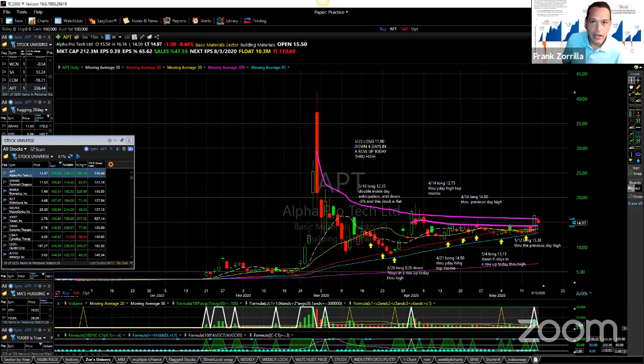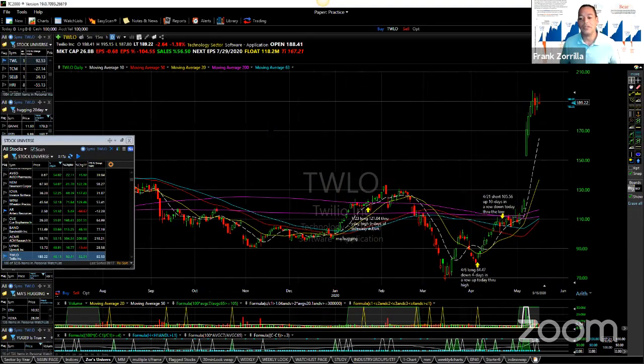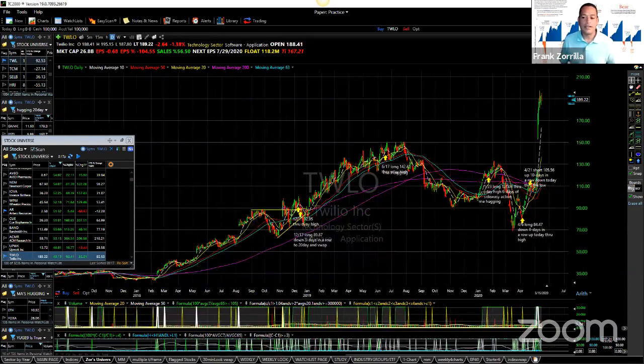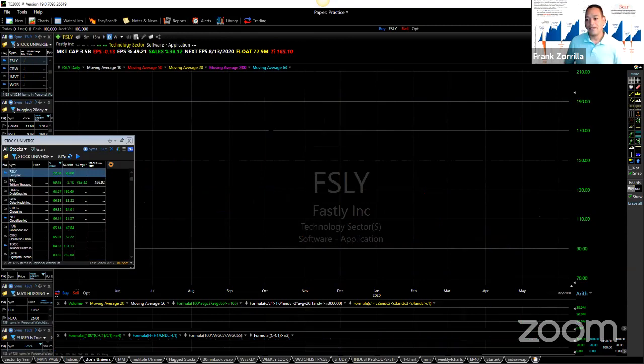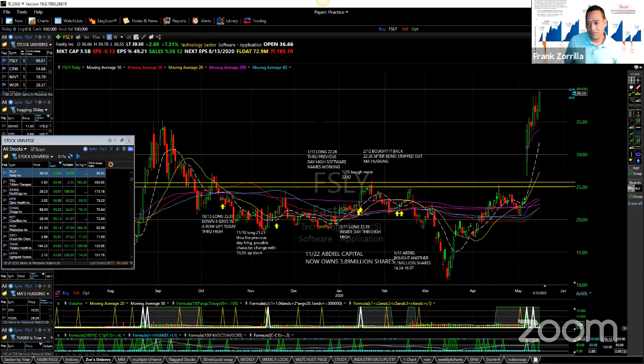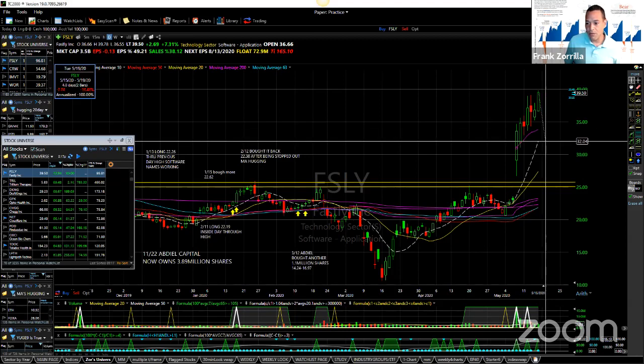On that context of gap up, where do Twilio and FSLY stand? Yeah, Twilio, to me, that's not actionable. Not yet. Okay, FSLY, all right? It's not actionable. I mean, this stock right over here can go all the way down to the 10-day moving average, which is 20% away, and still be technically intact.